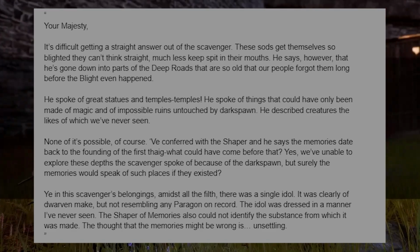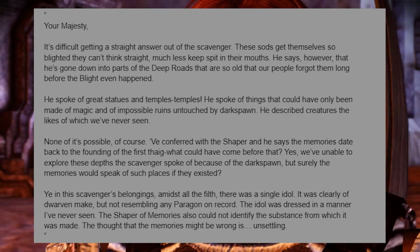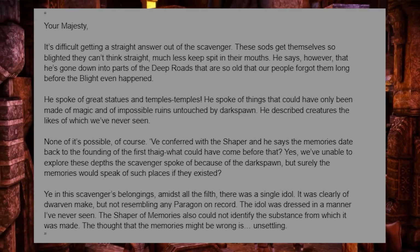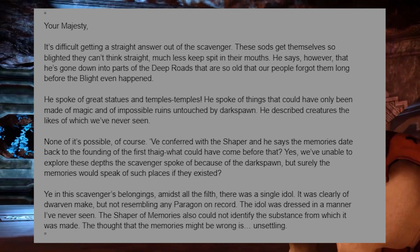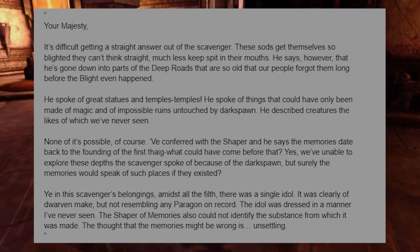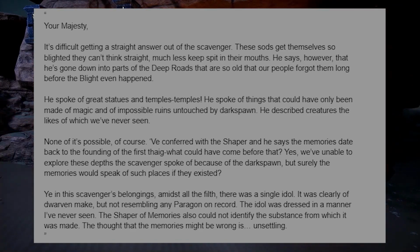None of it's possible, of course, but V conferred with the Shaper and he says the memories date back to the founding of the first Taig. What could have been before that? Yes, we're unable to explore those depths the scavenger spoke of because of the Darkspawn, but surely the memories would speak of such places if they existed. Yet, in the scavenger's belongings, amidst all the filth, there was a single idol. It was clearly of dwarven make, but not resembling any paragon on record. The idol was dressed in a manner I've never seen. The Shaper of memories also could not identify the substance from which it was made. The thought that the memories might be wrong is unsettling.